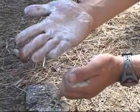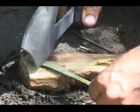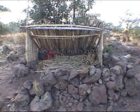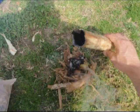The leaf of the yucca plant also makes fine cordage, similar to that of the agave plant. Just smash all along the fibers. Now you can see the yucca hand rolling. The large dried caudexes also make great shelter building materials, and as they are hard on the outside and pithy on the inside, make great fire coal carriers.